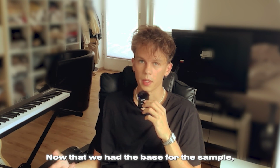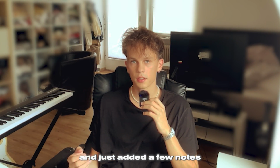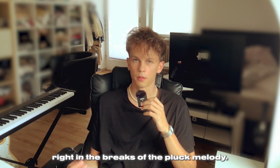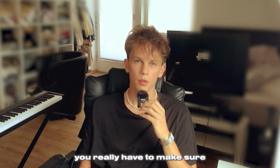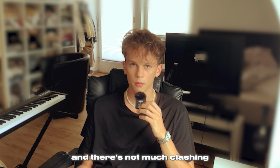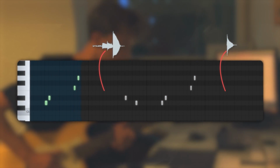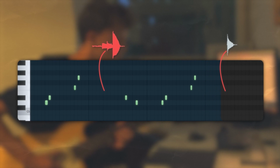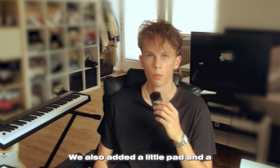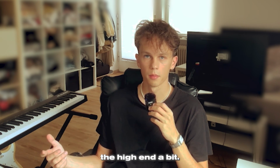Now that we had the bass for the sample, I added a little guitar melody. I kept it very simple and just added a few notes right in the breaks of the Pluck melody. For these melodies, you really have to make sure that all the instruments have their own little space and there's not much clashing between the instruments. We also added a little pad and a texture one-shot just to fill up the high end a bit.